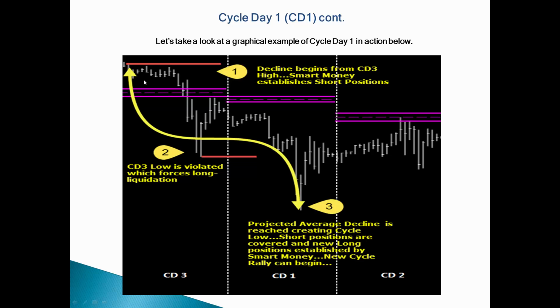Once the smart money establishes positions, i.e. gets out of the final longs and starts establishing short positions, they begin to start pressing. Once the buyers have dried up and they have their positions, they want to start pressing their positions, right? Many of us are aware of that happening on a day-to-day basis. So they start pressing their positions, and collectively, if all works well in a perfect environment, the cycle day 3 low is then violated, which essentially forces all long liquidation of people that have bought on the way down, and we're not getting any recovery. Once that cycle day 3 low is violated, then into cycle day 1 the selling may continue to lower levels if the objective target lows are not met. But if they are met, then there may be a rally that does begin.